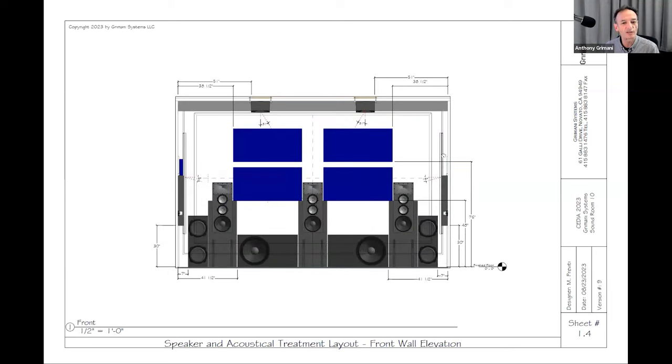Let's see. So that's the left wall. That's the front wall. This is what was largely hidden by the screen. So the screen perimeter is shown here as this frame. And behind that, we have a left, center, and right speaker using our CEDIA CE Pro award-winning Rixos XL speakers. So this speaker won an award.